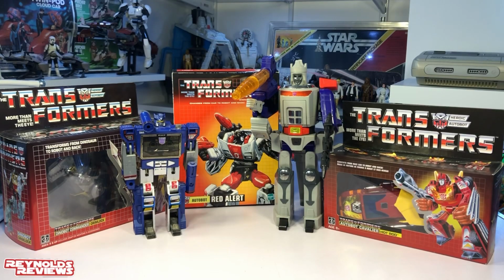So there we have it, folks. They are our top 5 Transformers toys. Were there any shock inclusions in there? Are there any that you would have had in there? Are there any that you wouldn't have had in there? Let us know in the comments what your choices were. But there you go, folks. That is mine and Matt's top 5.